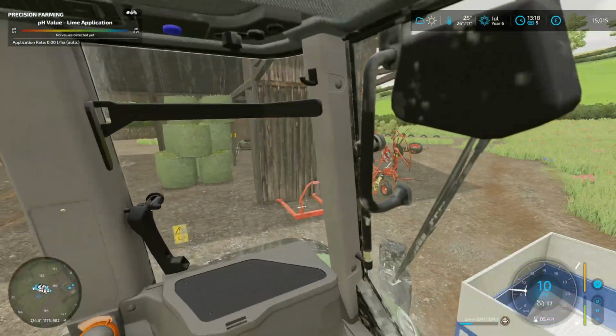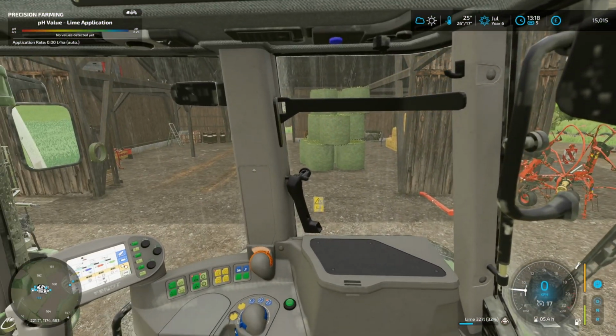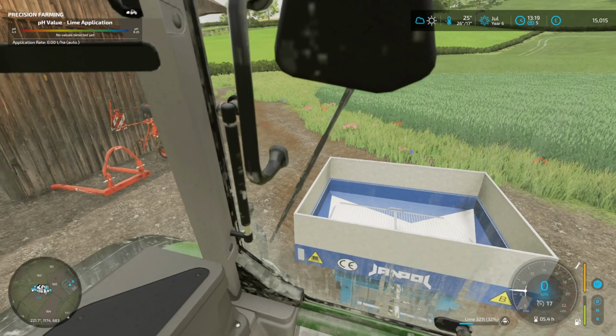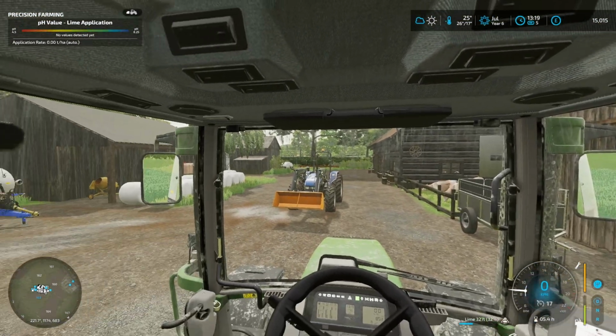Yeah, in any case, I'm gonna take this out in a bag or in some kind of a different container, and I'm gonna park the lime spreader, the fertilizer spreader over there. That seems to be a good spot for it.